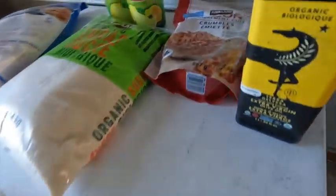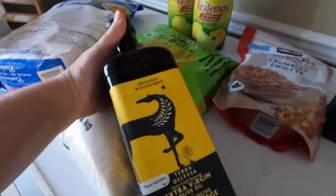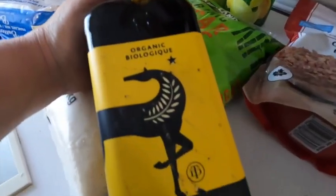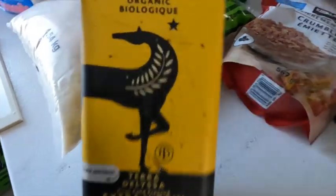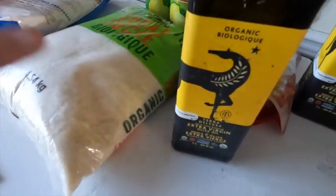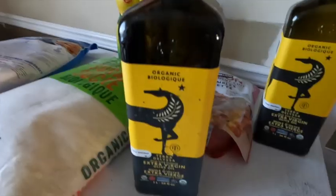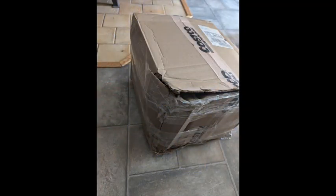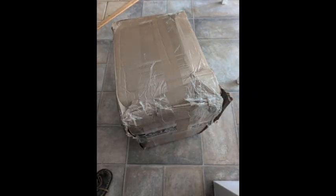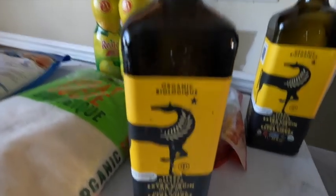But let's talk olive oil. Look at the state of this bottle. So the box was completely trashed. Like totally trashed. So this is what the box looked like when I got it. So it was all taped up, like totally.